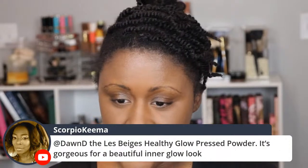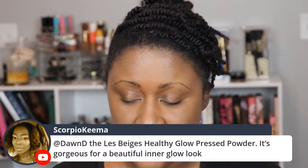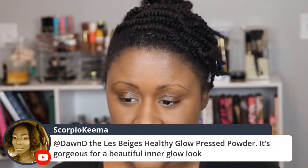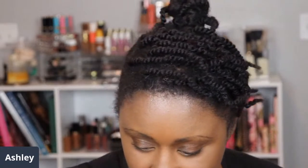The Beige Healthy Glow Press Powder. It's gorgeous for a beautiful inner glow look. Yeah, I need to remember this stuff when I start to do my Chanel purchase because I do want to do that this upcoming year. I'm going to take some of the Givenchy powder.